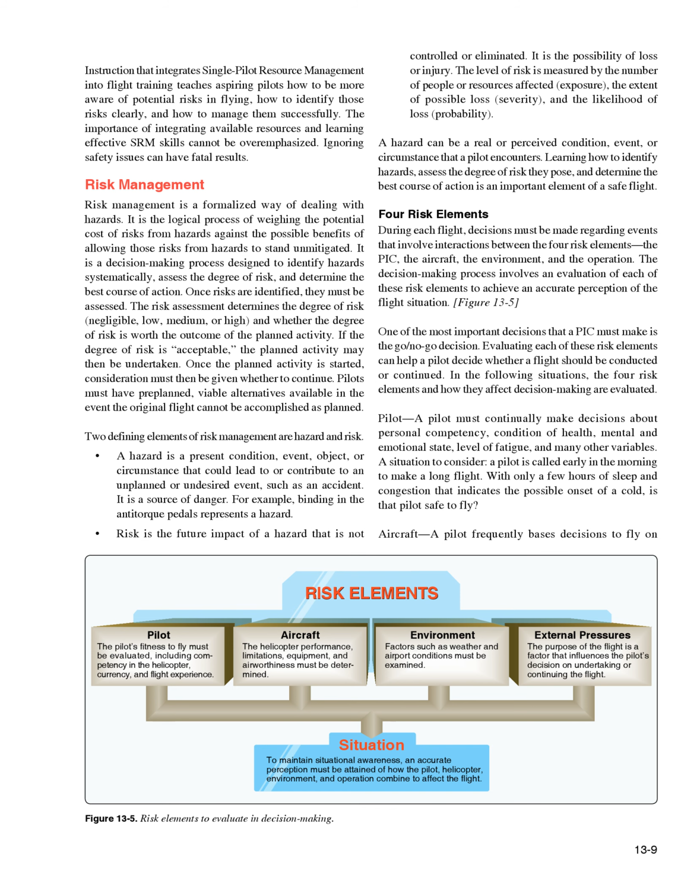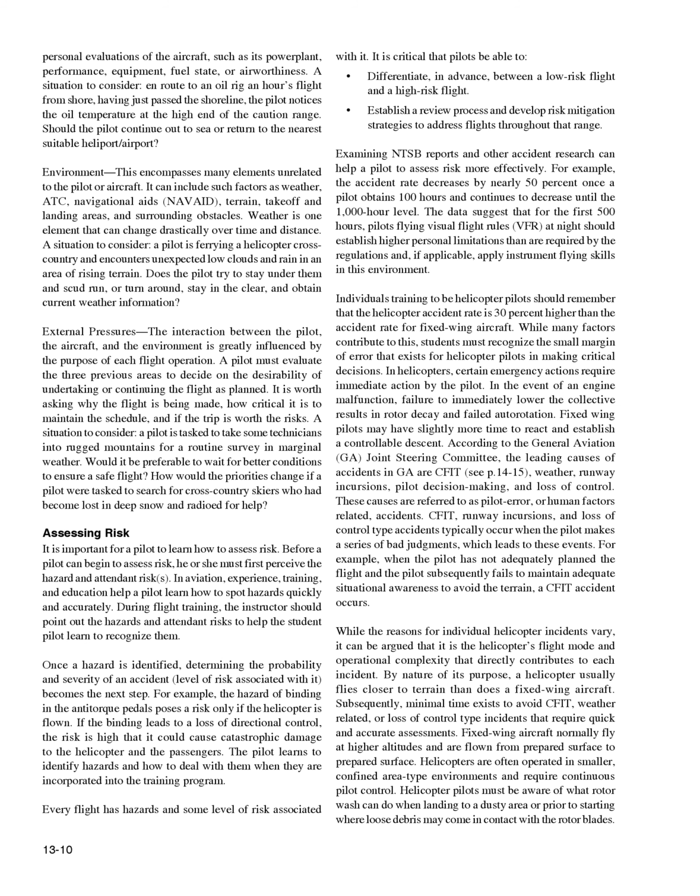A situation to consider: a pilot is ferrying a helicopter cross-country and encounters unexpected low clouds and rain in an area of rising terrain. Does the pilot try to stay under them and scud run, or turn around, stay in the clear, and obtain current weather information?